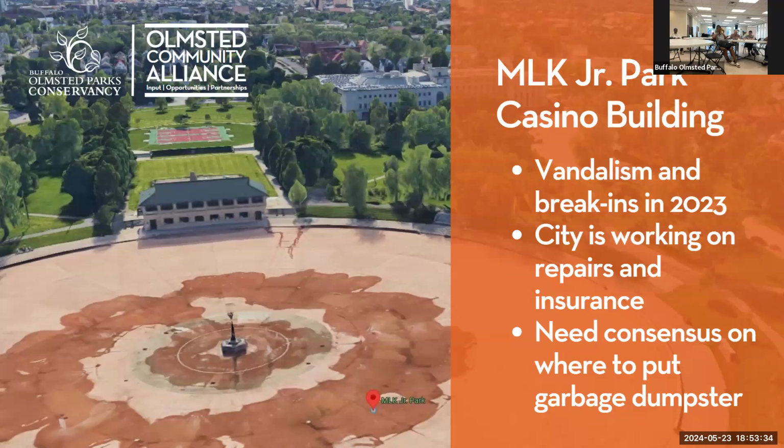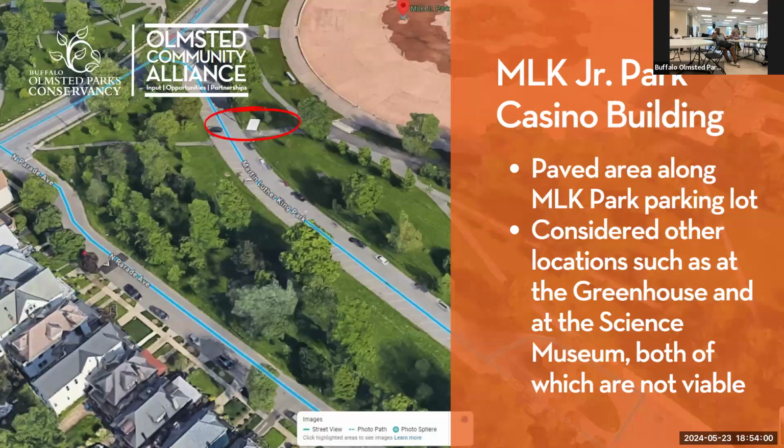The city is working on the repairs and insurance. We are following up with them often to check in, but they are facing some challenges because it was broken into multiple times. And it's all the insurance, so more to come. We're on this, trust me. We want the community to have something in the casino that the community wants. We don't want you to have a restaurant that you don't even want in the community. So more to come.